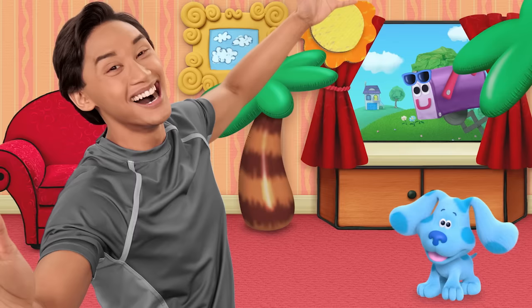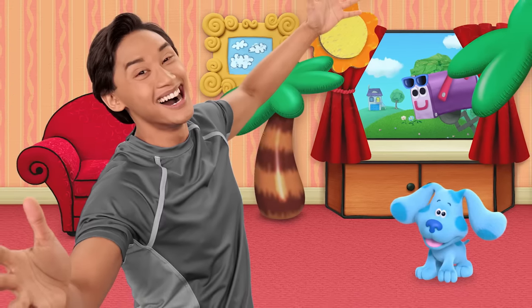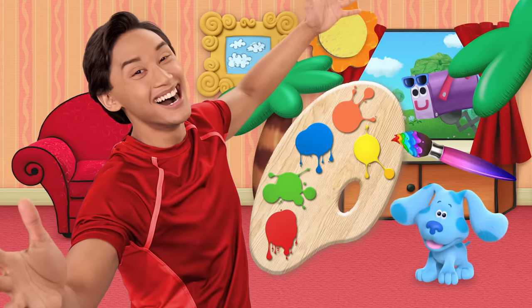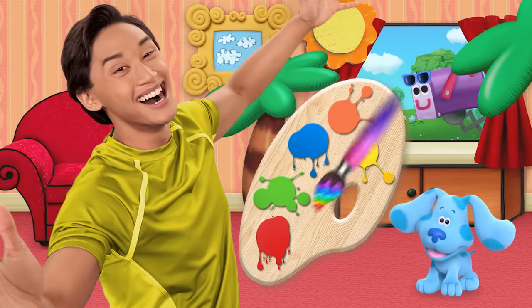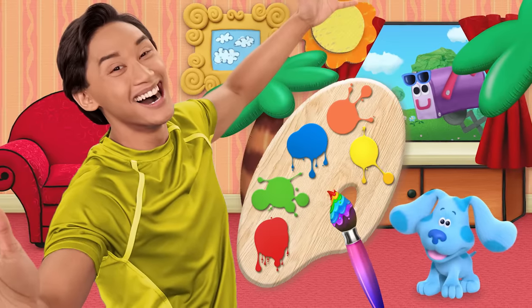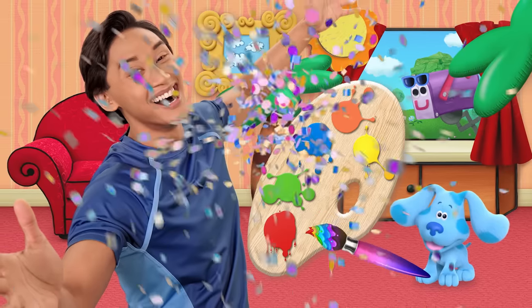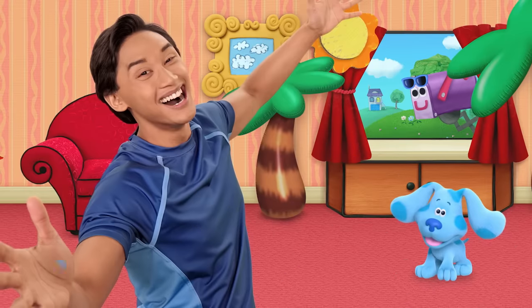Oh, no! Now Josh's swimming shirt lost its blue color. Let's help Josh and Blue find it. Is this the blue shirt? No, that's red. How about this color? Not quite. That's yellow. Let's try one more. That's it! It's Josh's blue swimming shirt. Summerific!